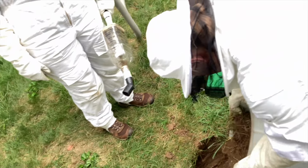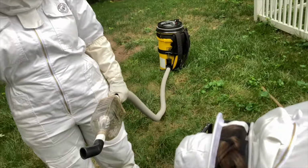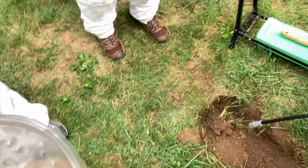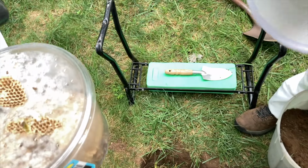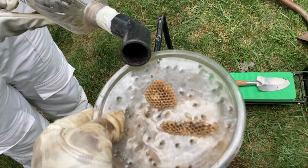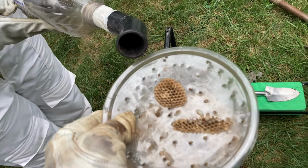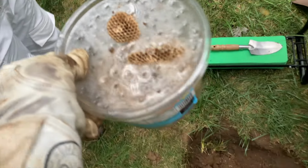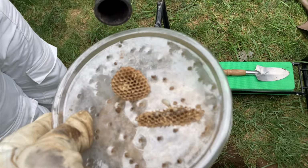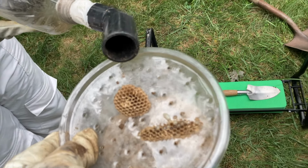Who's got the cap? It'll be in the bucket if it's not in a pocket. Can we get those that are on the paper? Yeah, let's see. They're being attracted to the nest. If you can get them, just leave it right there, and hopefully they'll go ahead and suck themselves up. If there's any more down in the hole, let's leave them down there. There's a lot of these foragers returning from foraging.